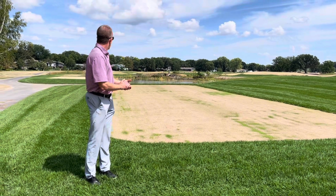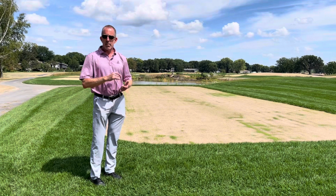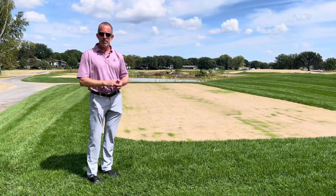And then I'm going to take you guys down the course, down this hole, because this hole and 14 were done as well. So let's head down there.